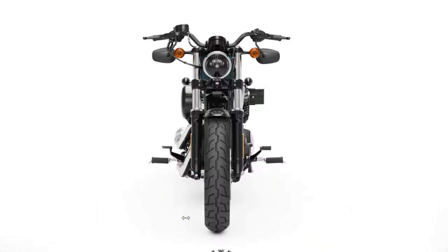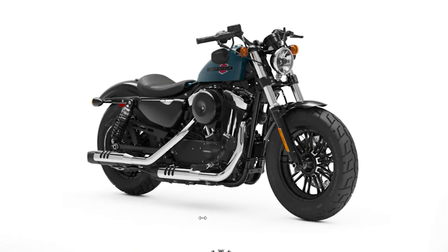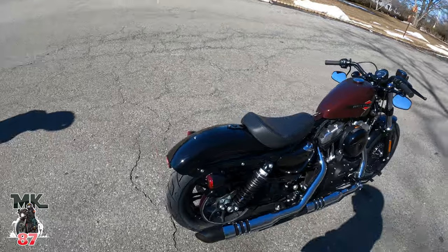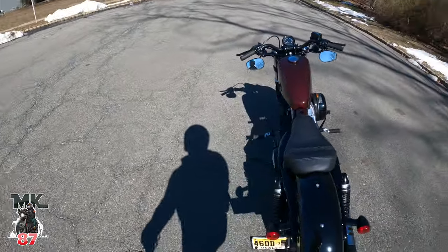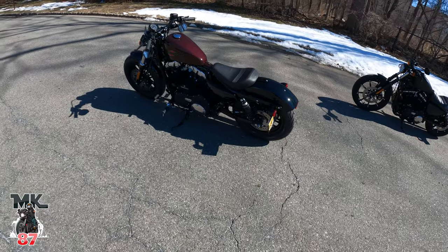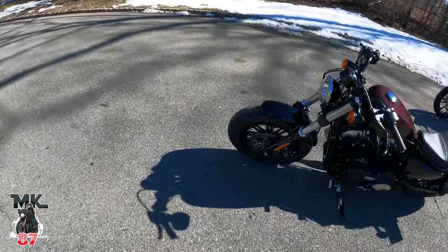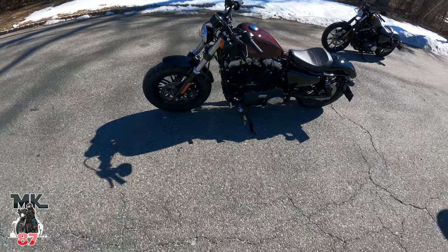But that's a little addition you can do, and if you want to ride your partner around, you could do it with that as well. Pretty sure you're not going to be doing long distance miles with your partner on here. Man, this bike just looks cool. It just screams out, hey, I'm a little badass. I'm a little rebel. Get out of my way.